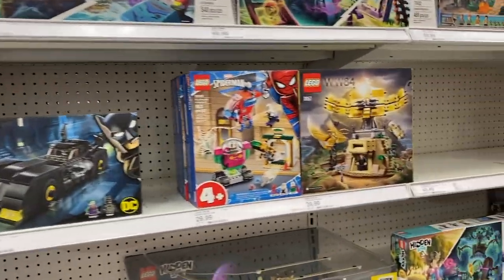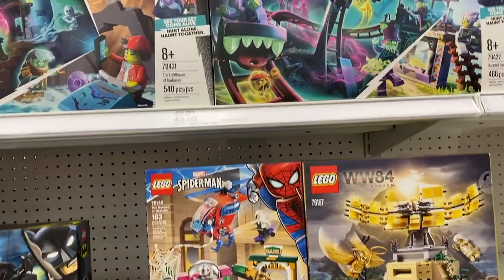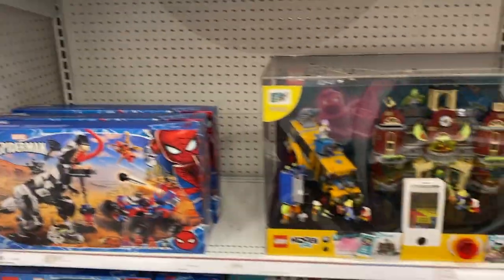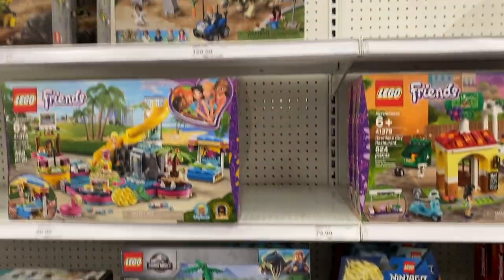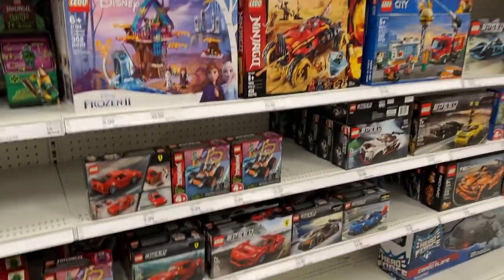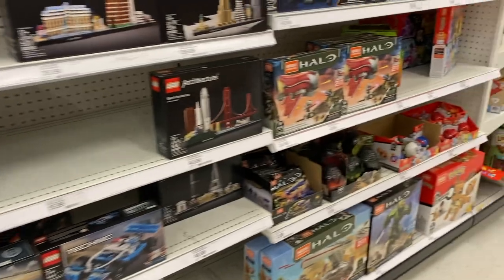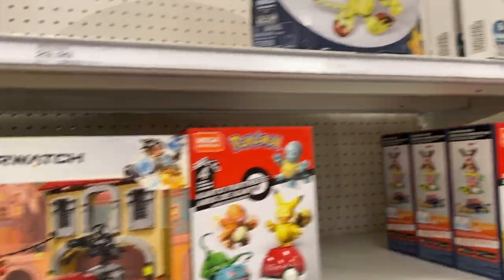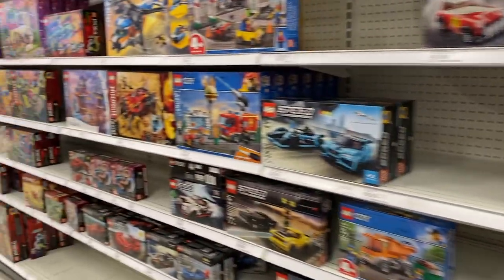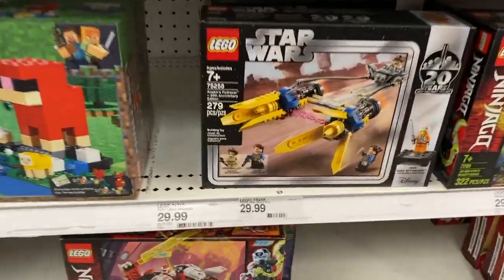We got some more Lego here. Still selling at retail. See any clearance? We got some Jurassic World there. Just not looking good. We have some Speed Champions. Got some Overwatch here. Looks like they have everything pretty much on retail price these days. That's strange.